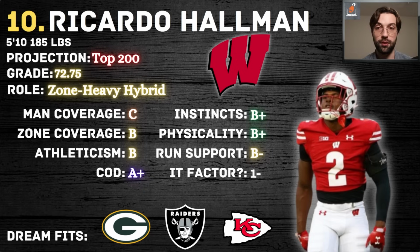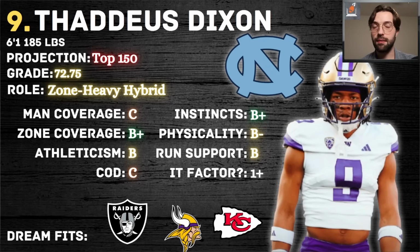Hybrid are the players who are either boundary or slot versatile. I don't think he has to be, but I think he should be in the nickel. Has the tenacity versus the run as well, but has not necessarily been effective. Also, a relatively weaker frame, so that's why I have that -1 it factor, but certainly somebody that I like for his overall tools. Thaddeus Dixon is next.